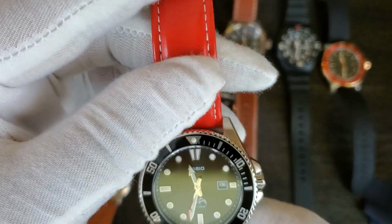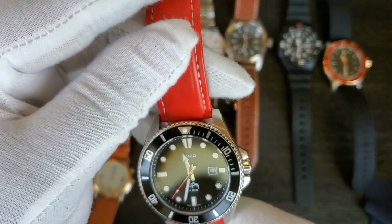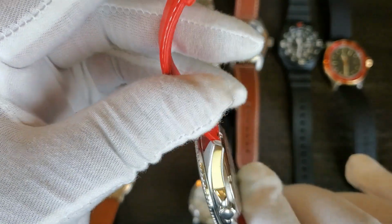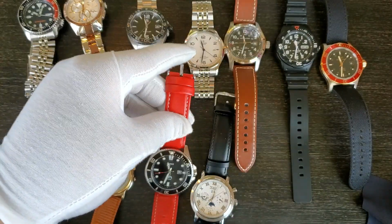I kept it on a red leather strap, but you can put this on different color straps, NATO straps. This watch goes with a lot of different straps. This watch is a strap monster.